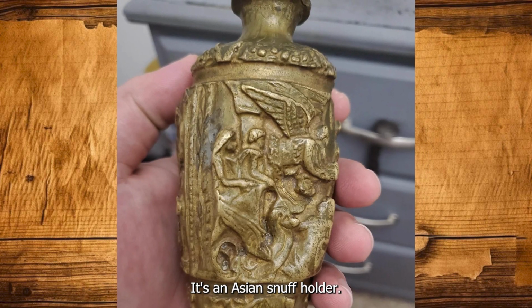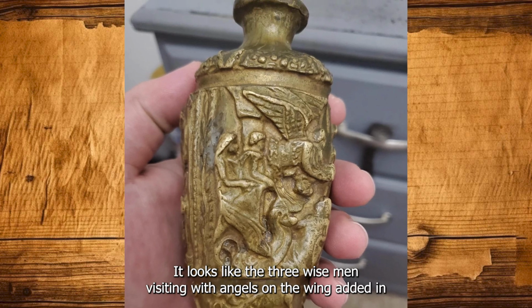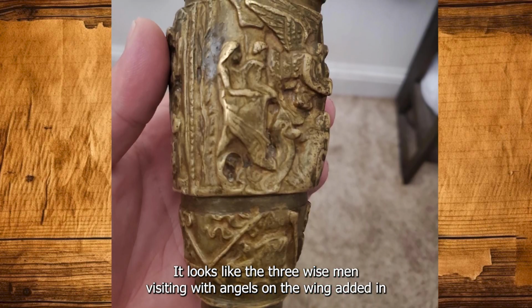It's an Asian snuff holder. It looks like the three wise men visiting, with angels on the wing added in.